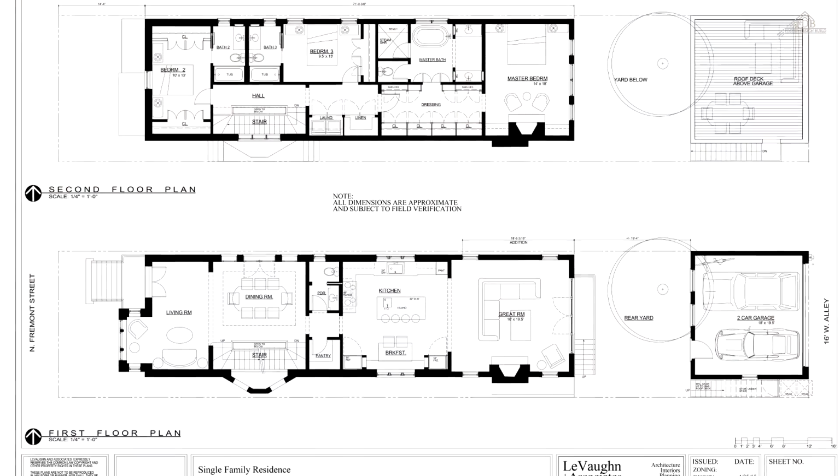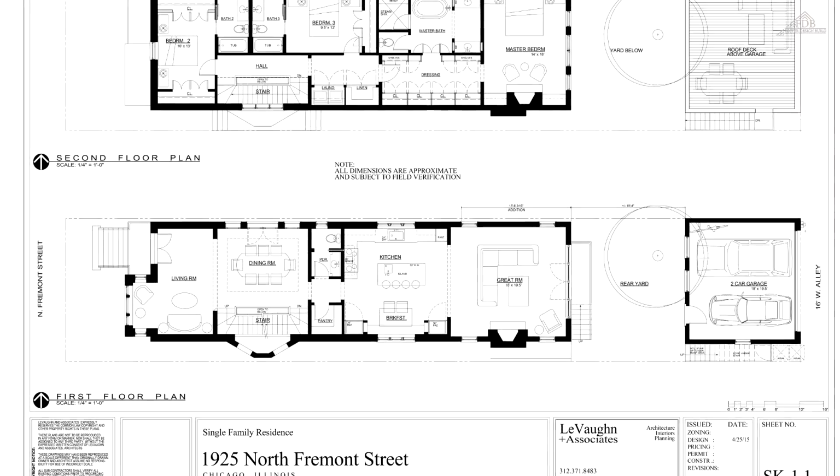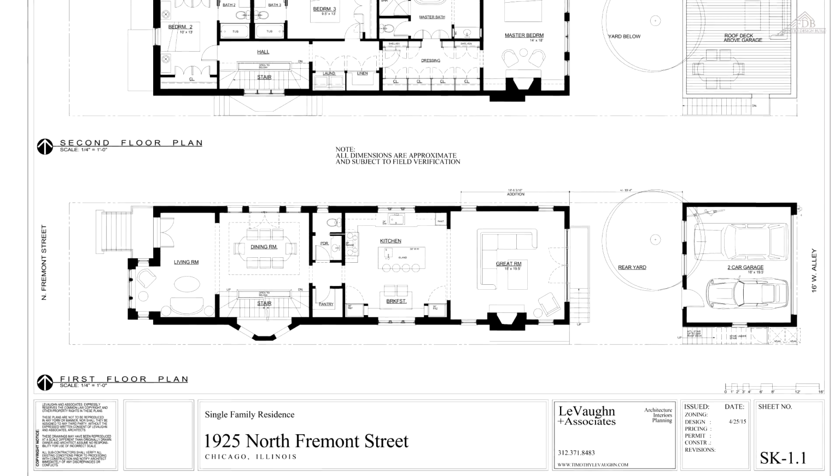1925 Fremont will have 4 bedrooms, 4 bathrooms, along with 2 powder rooms. The first floor layout will be somewhat of an open floor plan. It'll have the more classic layout where you'll have the traditional living space in the front, more formal living space of the living room and the dining room, and then the casual space will be kind of separated by the butler's pantry and the powder room.